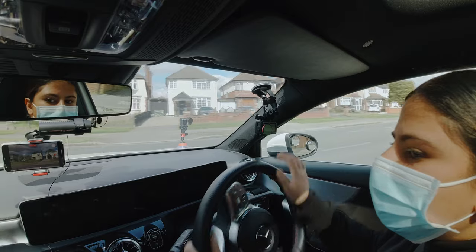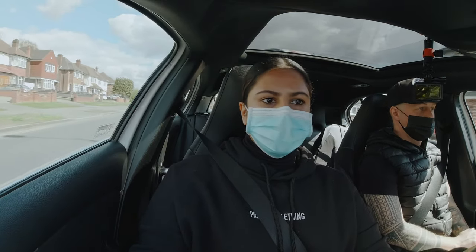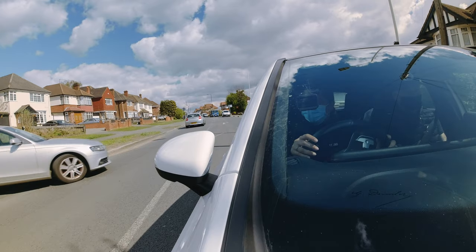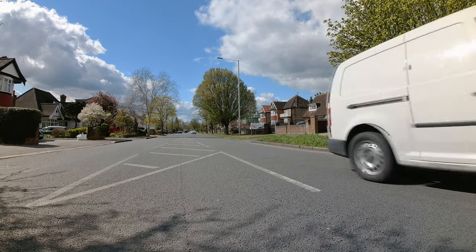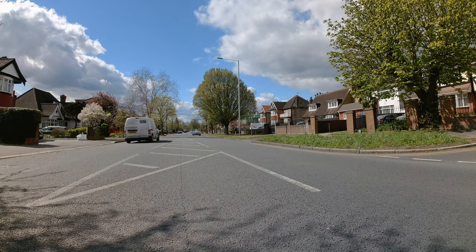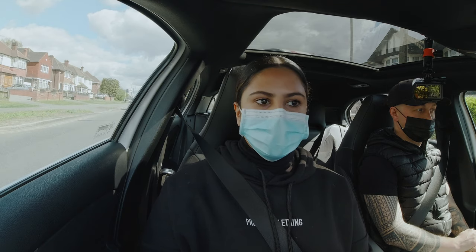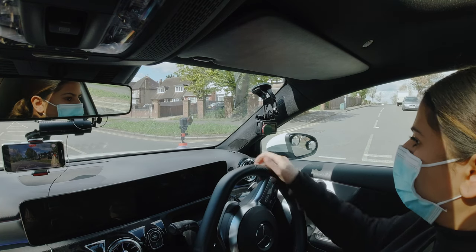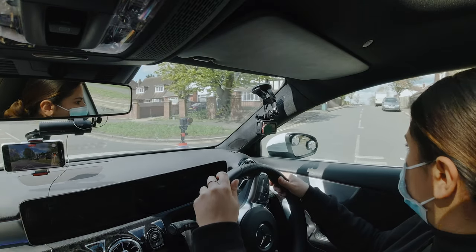Raina does an excellent job at her positioning here, stopping in the road markings and not obstructing the traffic behind her, allowing the traffic on the main road to keep flowing freely. Excellent positioning, now waiting for a safe opportunity and no oncoming traffic to complete her turn.